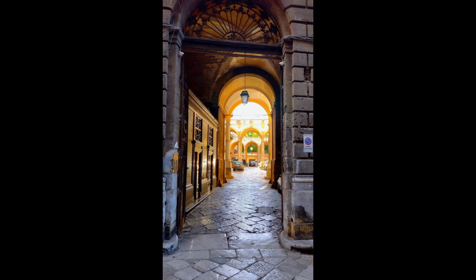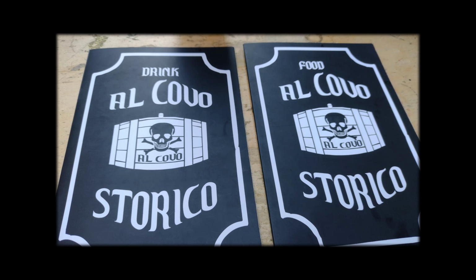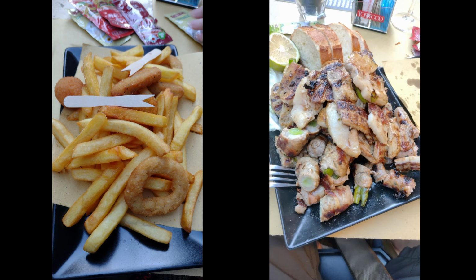It was lovely. And Palermo is known for its street food, so we did seek that out at a restaurant, and it was a huge portion of food. It was good, but it was really a lot.